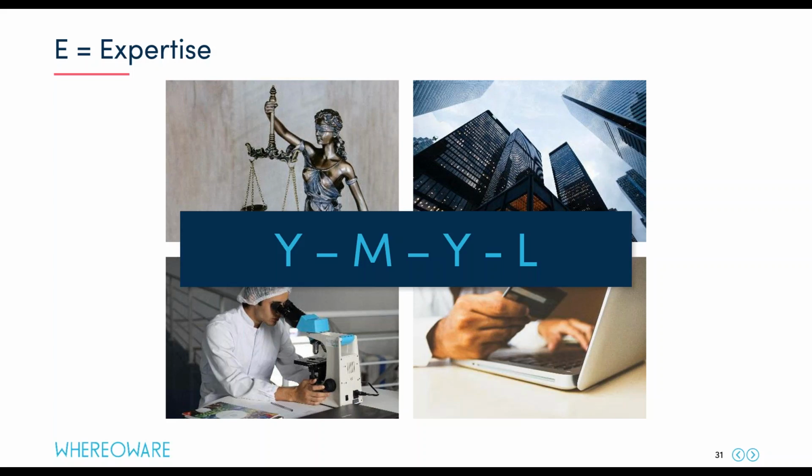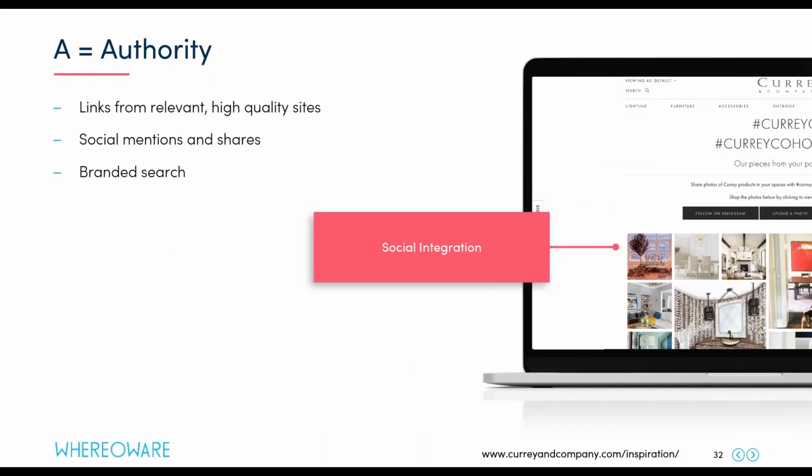And again, it goes back to the trust. And I feel like the EAT, which is the expertise, authority, and trust, they all really work kind of interchangeably as well. The second piece, the A, the authority. Some things that help increase the authority of our website are a lot through social networks and integration of social media within the site, where you can see that the brand does have authority in a certain space. They are developing brand recognition, and there are other people being engaged within that website and that brand.